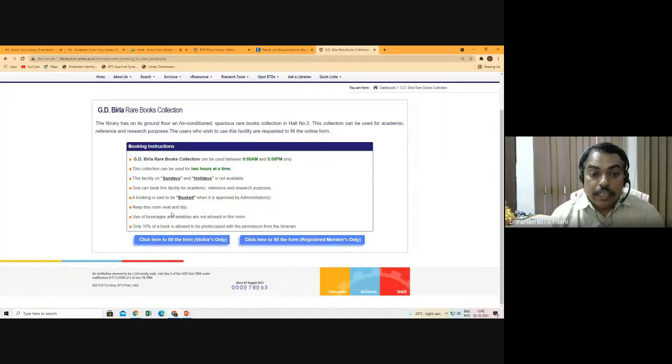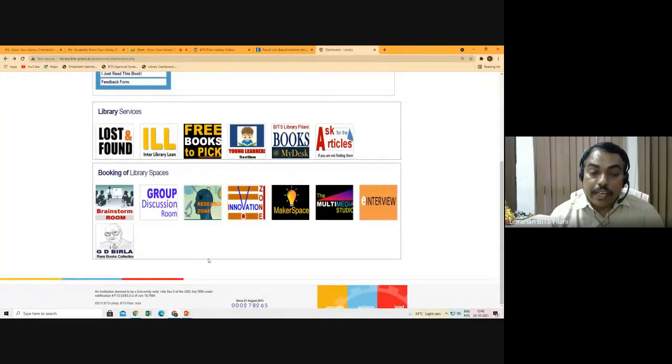You book this and visit this. Please take good care because these are all very old, rare books we don't find for purchase. So we can use this space for your academic purpose.